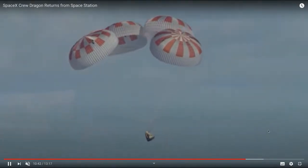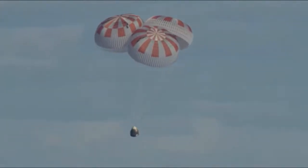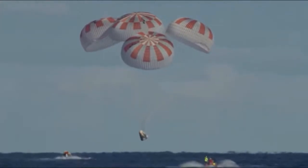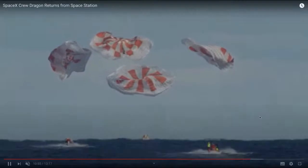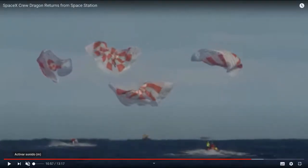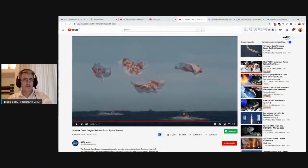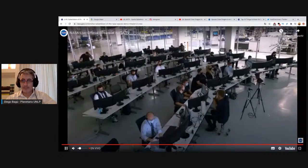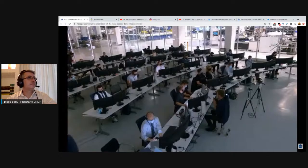Ahí ya la Dragon Demo 1, marzo de 2019, el año pasado, amerizaba y de esa manera se completaba una etapa fundamental en todo lo que es esta gran etapa de la exploración espacial, que es el enviar astronautas al espacio a partir de empresas privadas.